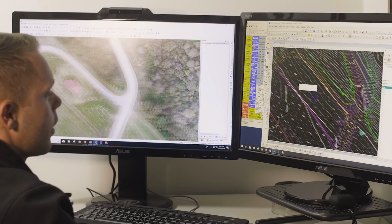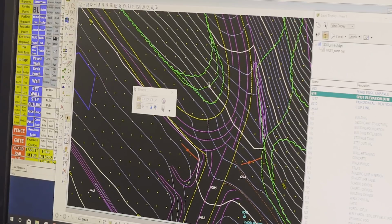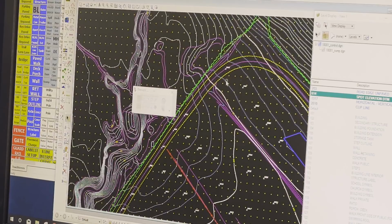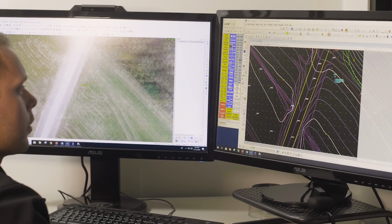During post-processing, I used the data from the mdLiDAR3000 to use stereo images to collect features including utilities, edge of pavement, curb backs, building tops, all for purposes of a planimetric map for our clients.